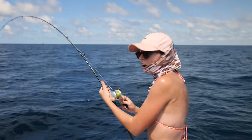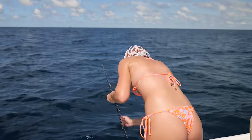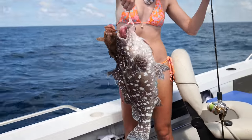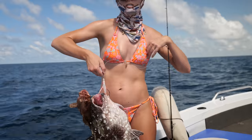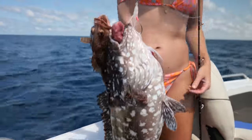Rankin and a smaller cod. Have a look. So yeah, I suspected it was a cod because as soon as you get them off the bottom, they just give up usually. And there you go.